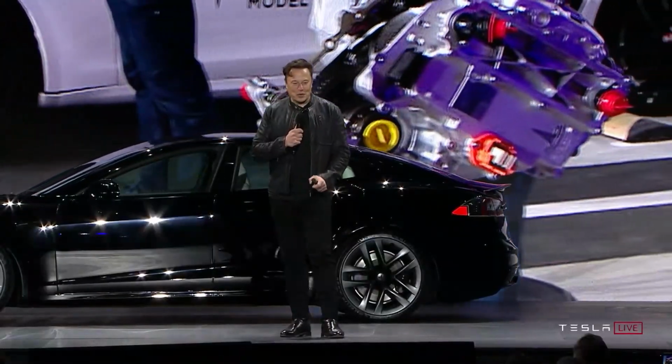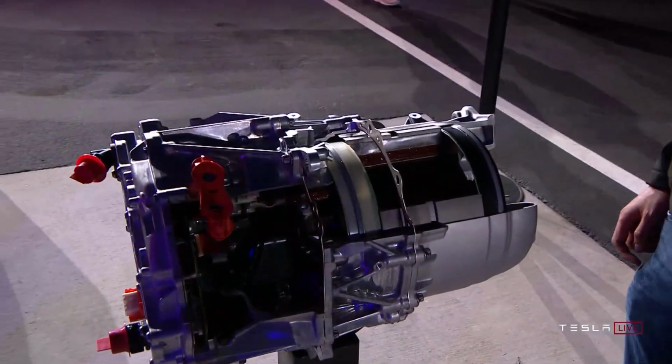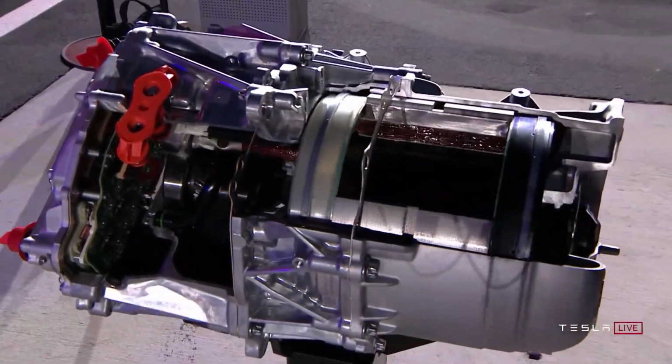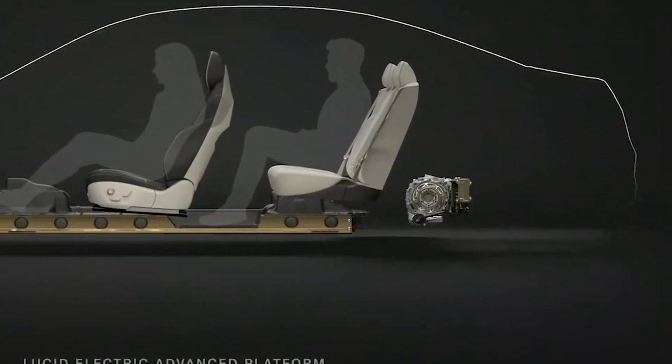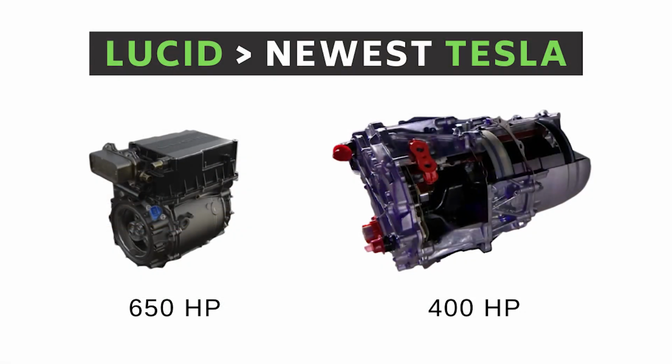As for the weight, Elon Musk stated in the Model S delivery event that you can hold the newest Tesla drive unit with your hands. Elon Musk is a tall and a strong person. Sometimes he's exaggerating, so we think that it's likely he's talking of at most 160 pounds, which would be a significant improvement from the previous Model S drive unit, which weighs 198 pounds. Also, we took a look at Lucid's drive unit, which weighs 163 pounds and still looks smaller than Tesla's drive unit, which likely cannot be put into a carry-on bag.